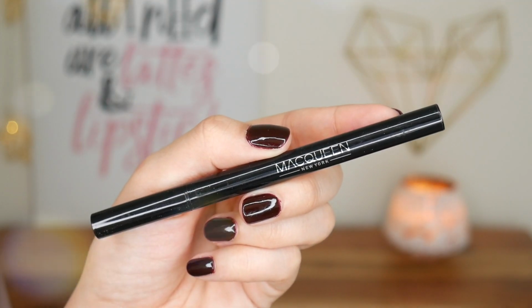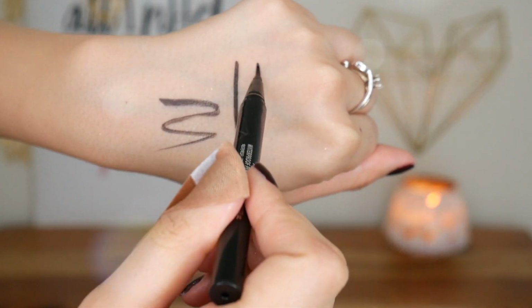Now, this was one of the more popular items that I saw on YESSTYLE. This is the McQueen New York Waterproof Pen Eyeliner, and even though it says New York, it is made in Korea, so I don't know. Don't ask me. It is a brush tip. You guys can see that. Oh, yes. Oh yeah, this I like.